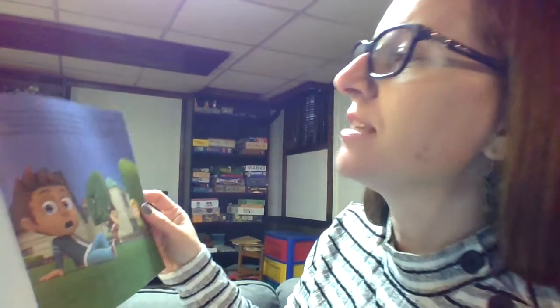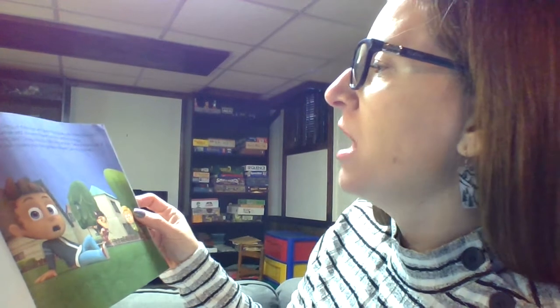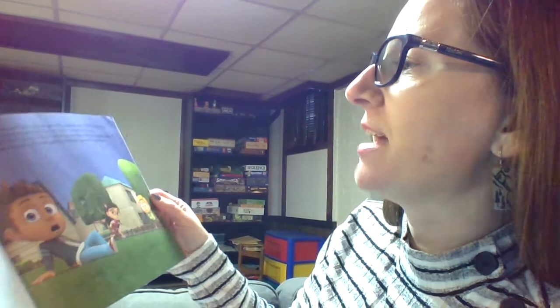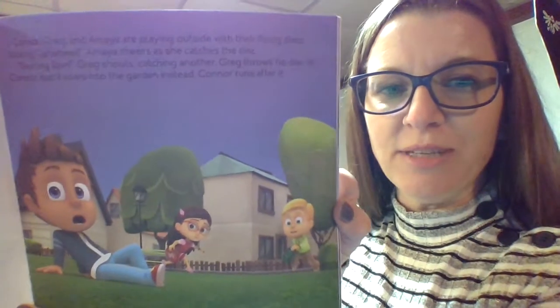Kicking cartwheel, Amaya cheers as she catches the disc. Swirling spin, Greg shouts, catching another. Greg throws his disc to Connor, but it soars into the garden instead. Connor runs after it. Oh, is that what the kids look like without their PJs on? Oh, I bet I can tell who's going to be who.